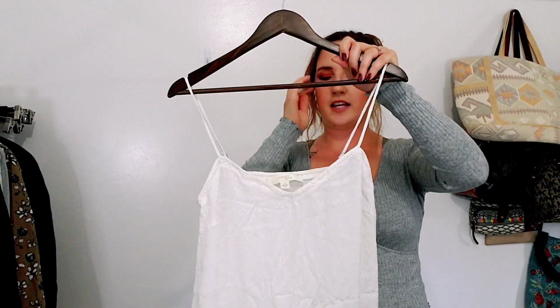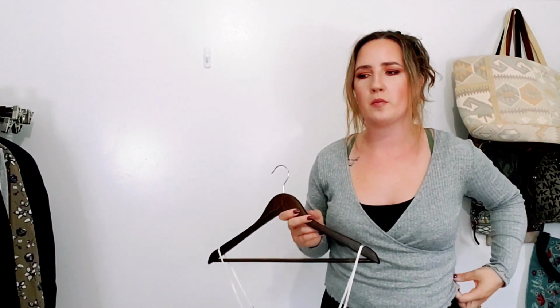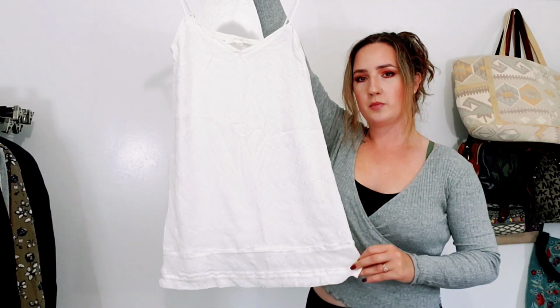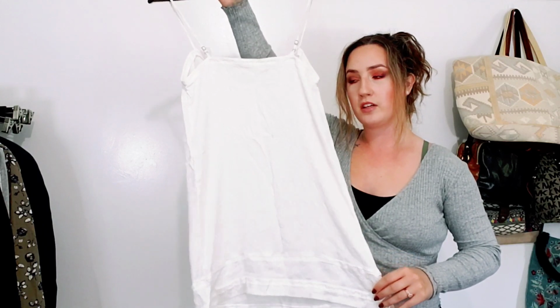This next piece is by the brand Featherbone. Size medium. This brand is sold at Anthropologie. So from what I could tell, they make tops and they make lingerie. And I think they make dresses too. This is 100% silk. I got this pretty inexpensively. And I kind of just picked it up because I knew that it was Anthropologie and it was silk.